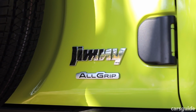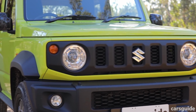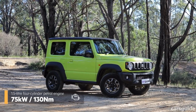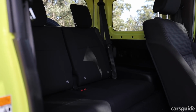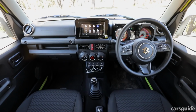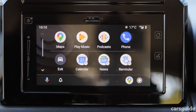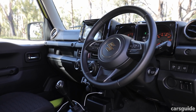The Jimny is available in one spec only, but with the option of a 5-speed manual gearbox or a 4-speed automatic transmission. I'm driving the manual. It has a 1.5 litre petrol engine, 4 seats, and a bunch of cool stuff for such a cheap little off-roader, like auto emergency braking, a 7-inch multimedia touchscreen, Apple CarPlay and Android Auto, a reversing camera and more.